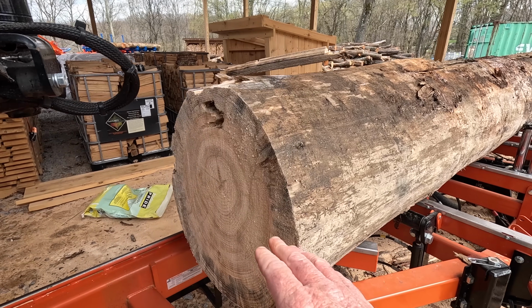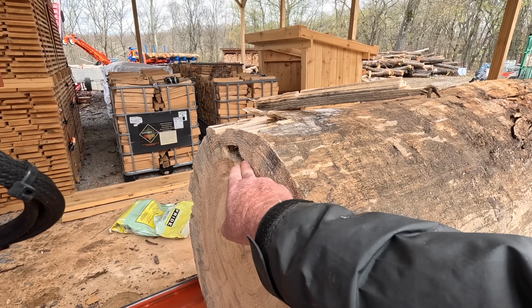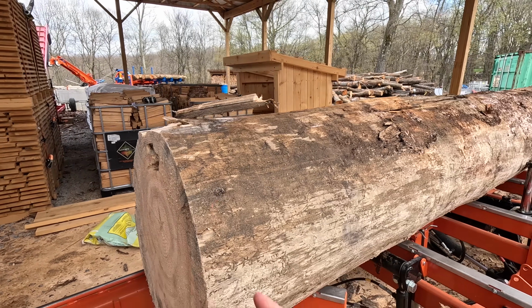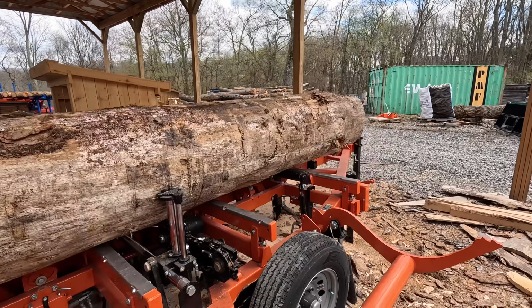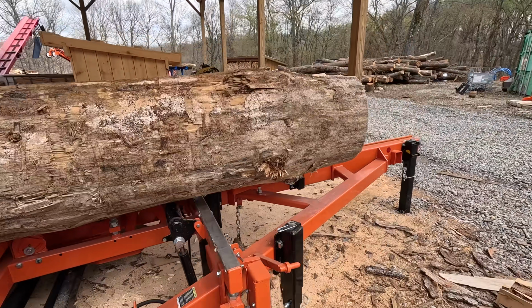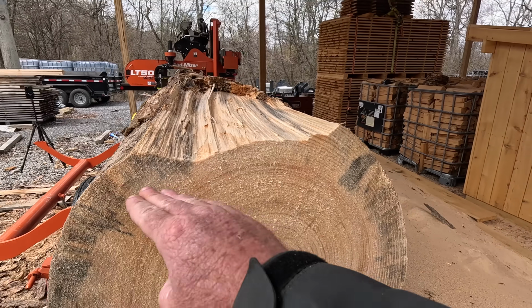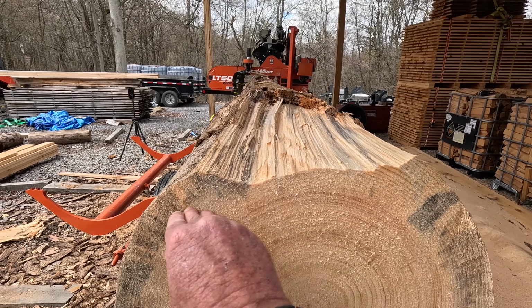So this log is about 24 inches in diameter. Got a little bad spot right here. I don't think it goes up the log very far, but I kept this side up because over here on the other side, you know, this first slab I'll take off somewheres in here.